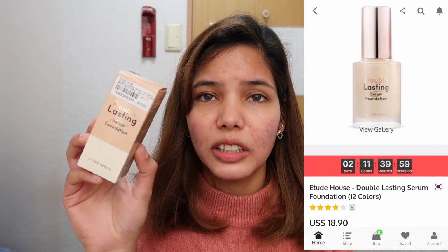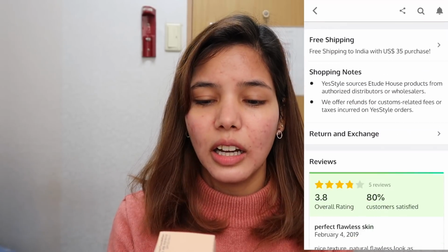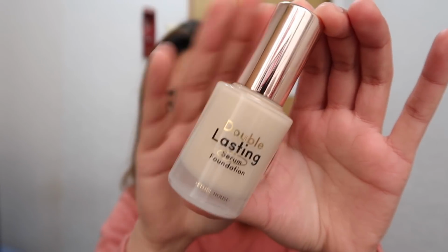This is how the packaging looks, and on the packaging it says Etude House Double Lasting Serum Foundation. My shade is Sand N05, SPF 25 PA double plus, dermatologically tested. The cost is about 18,000 Korean won, and I will put all the details about every product in my description box below. Shake the bottle before use. This is the shade. It looks so bright, I know, but let's complete this application and see how it looks.